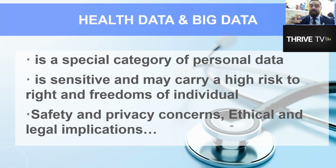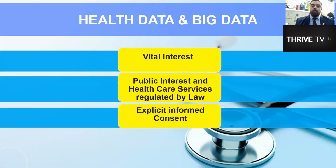So health data and health big data is a special category of personal data because it's sensitive and it might carry a high risk to rights and freedoms of individuals. So here we have lots of ethical and legal implications. We need to make sure that the data is safe. We need to take care of the privacy and confidentiality concerns. These are very important, and we are going to be using health data and health big data mainly for vital interest of the individual patient, but also for public health interest, like surveillance, population surveillance, etc.